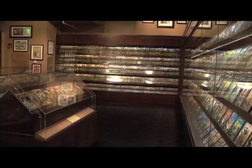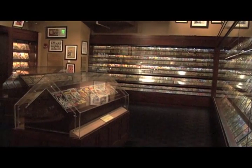So the easiest place to start is our Story in 4 Colors room, which the locals kind of just call the comic book room. Okay. So that's going to be up here on the left-hand side. All right. And if you're a comic fan at all, this is probably going to be your favorite spot in the museum. Most definitely. Yeah. All right, so what have we got here?